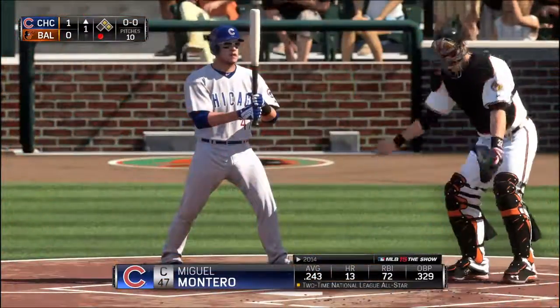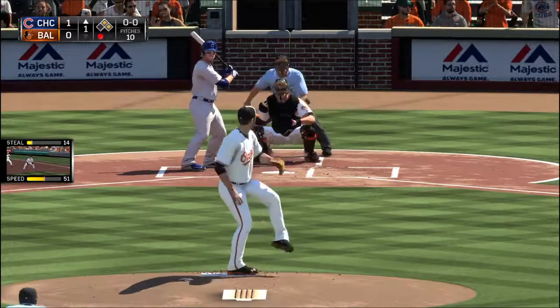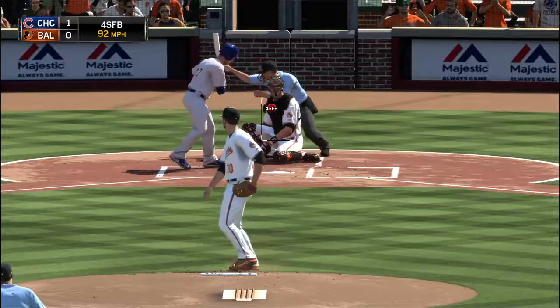Finally a chance for a breather here as we at least have an out on the board. And now that we do, let's take a look at the defense for the Orioles.